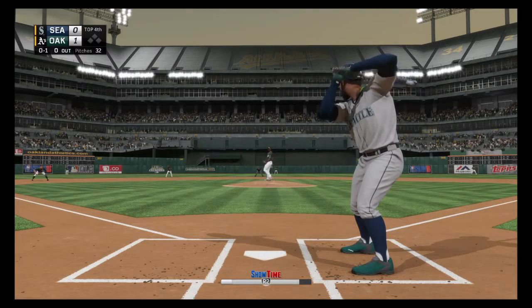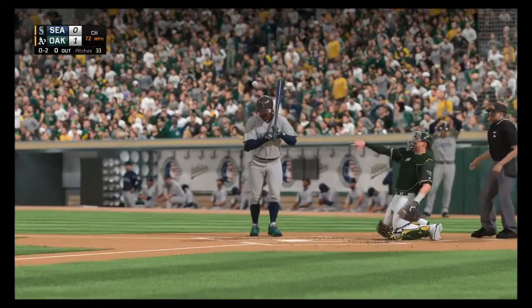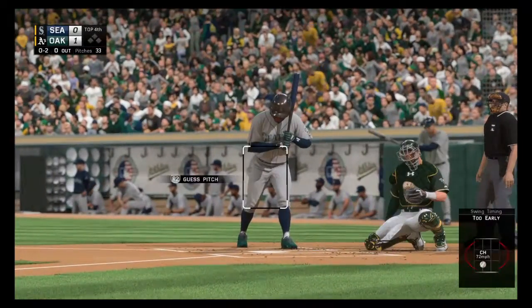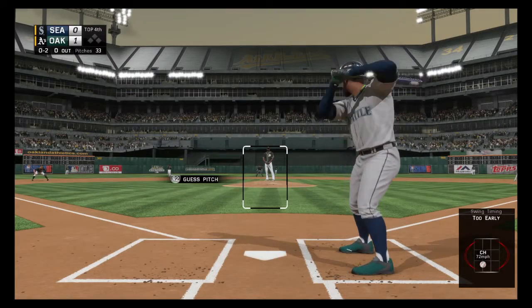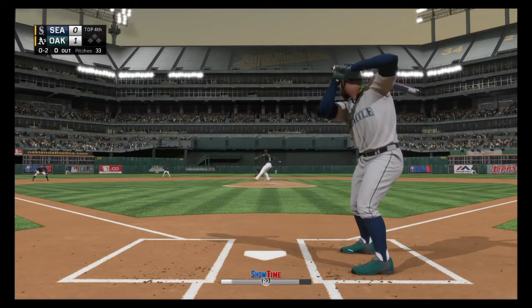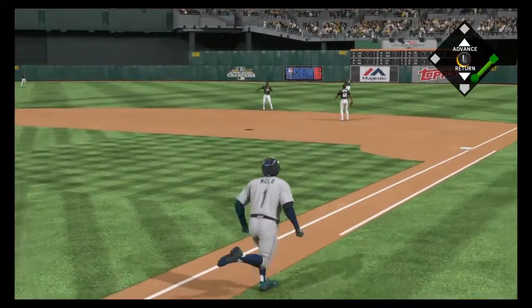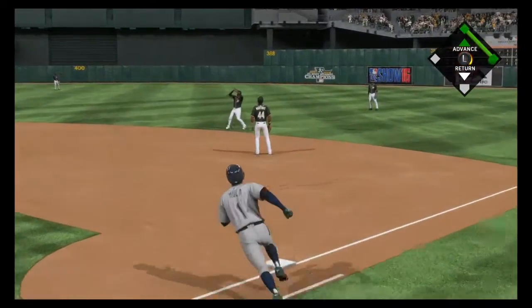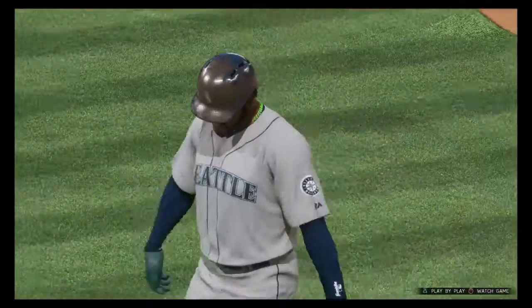The windup and the 0-1. Oh, and he's really getting the better of him now. It's strike 2. Now here's a swing and a high pop-up drifting into shallow right field. He'll put it away without much trouble, and the leadoff man is retired here in the 4th.